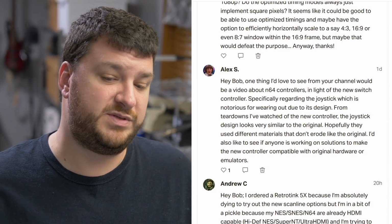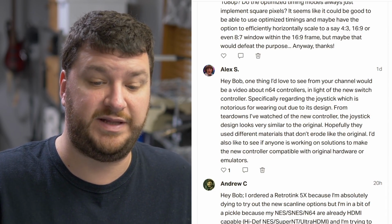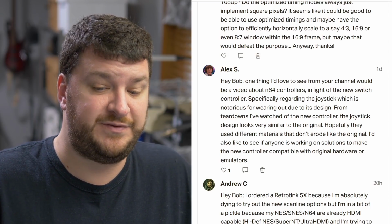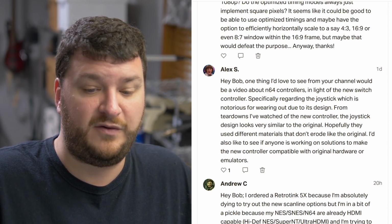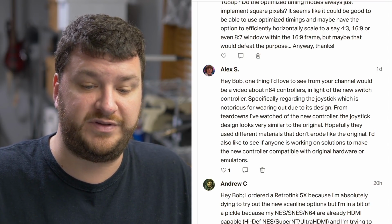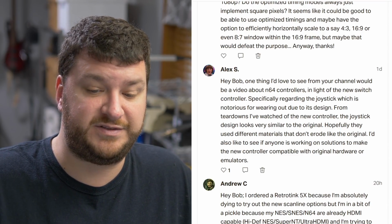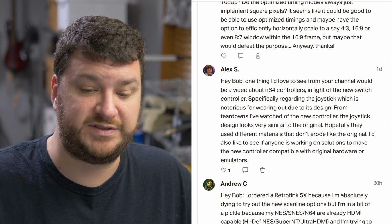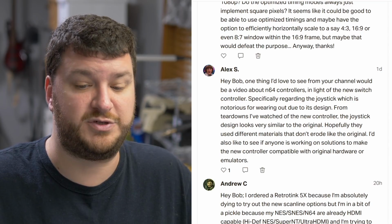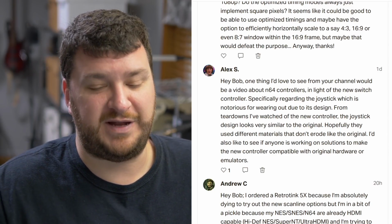Alex S. said one thing they'd love to see from the channel would be a video about N64 controllers in light of the new Switch controller, specifically regarding the joystick, which is notorious for wearing out due to its design. From teardowns they've watched of the new controller, the design looks very similar to the original. Hopefully they used different materials that don't erode like the original. They'd also like to see if anyone is working on solutions to make the new controller compatible with original hardware or emulators. So there's a few things to respond about that.